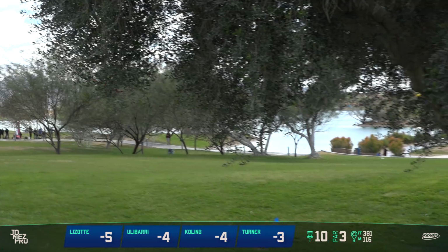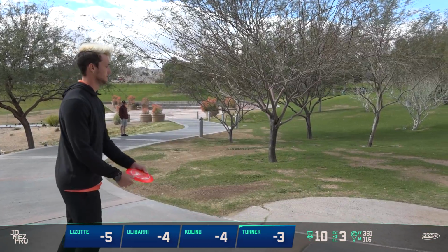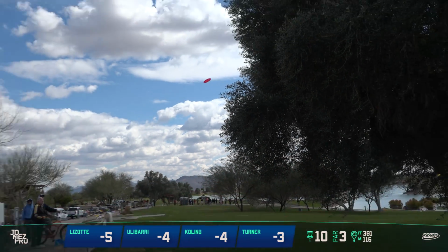Paul looking for something similar. Underneath, skipping to what I'm guessing is a pretty blocked lie. Yeah. If my commentary partner's telling the truth. Yeah, you're not going to be able to see the basket from there. In fact, Simon, although he's much shorter, will be able to see metal. He's not that short. He's at least 6'2".